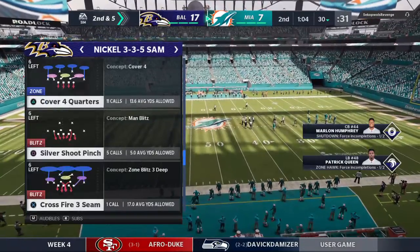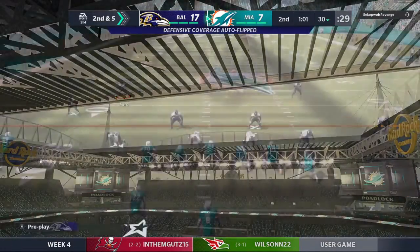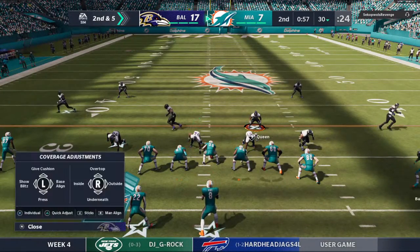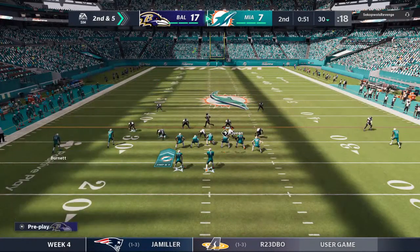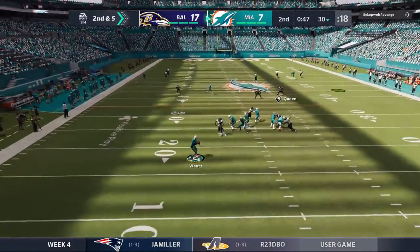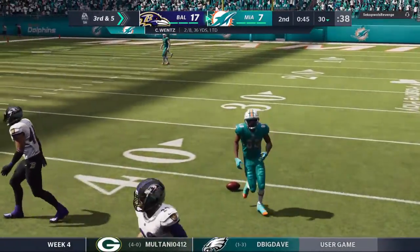Up 2nd and 5. Ball on the 30. They'll come up with a 2nd and 5. On play action, Wentz. And it's knocked away and incomplete.